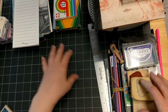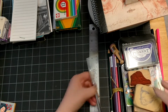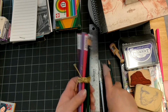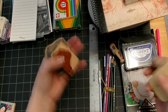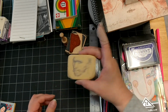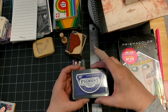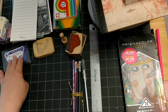And what I have over here, okay, all that, I got a metal ruler, an X-Acto knife. These are Prismacolor pencils. This one isn't, but these are Prismacolor. There's 3 little stamps, and an eraser with Van Gogh on it, which is pretty cool. And I had to have that. So anyway, a pigment ink thing, which I have, there's some in there. I tested it.